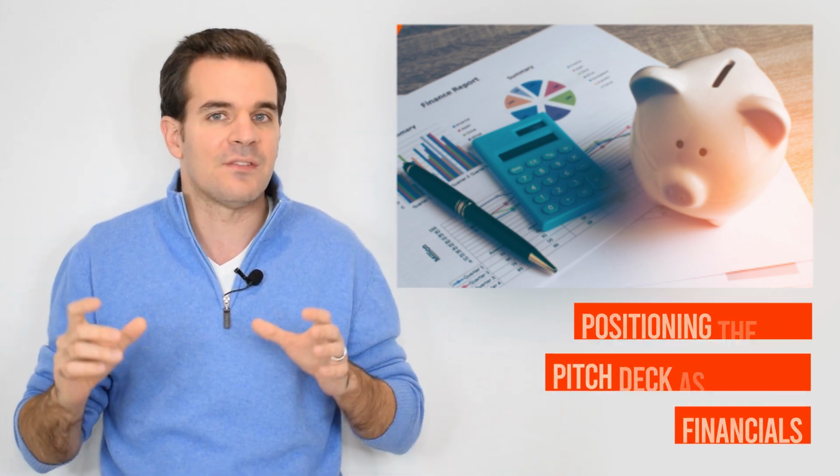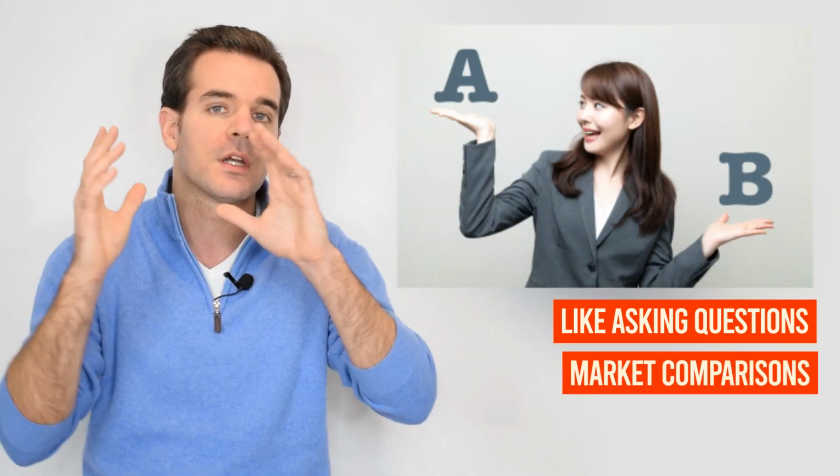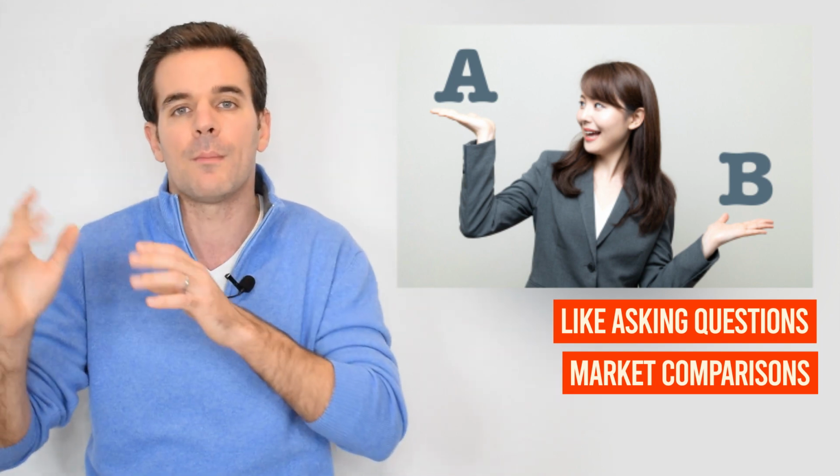Now, one thing that the investor likes to do is they like to ask you questions. They like to, for example, ask you about valuation and amount to raise. One thing that you could do so that you're not negotiating against yourself, and maybe you can raise even more money at a better valuation, is to do some market comps. And what that means is take a look at who your competitors are directly and indirectly, and see how much they have raised and at what valuations.